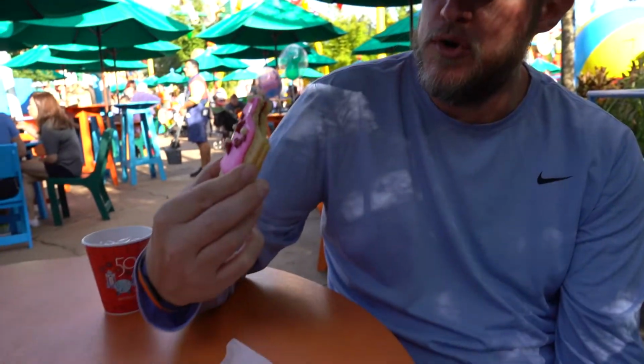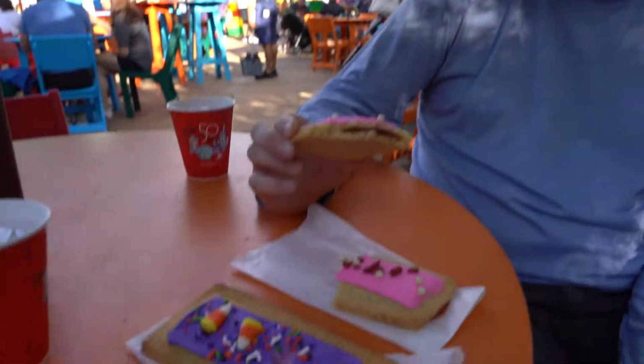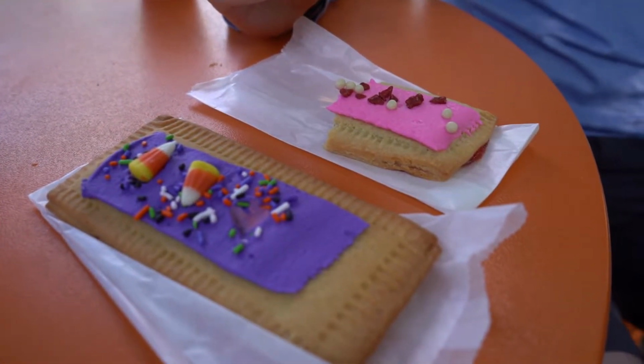Tastes like Toy Story. Raspberry's my favorite filling. Good? Yeah, it's good. Good start to the breakfast. Sweet. Thank you, Genie Plus.